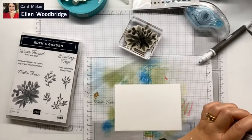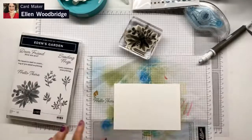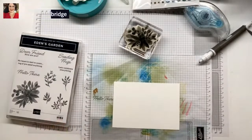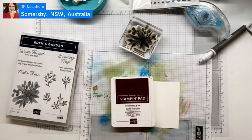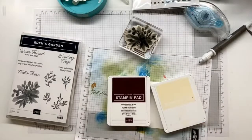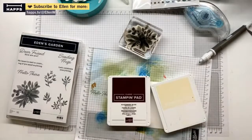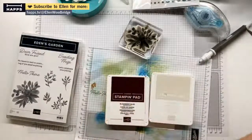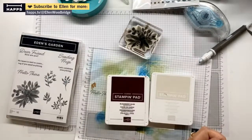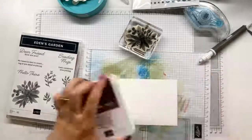Pinks and blackberries. Okay, you're on, Lynn. Pinks and blackberry. I love Blackberry Bliss. And I'm thinking Petal Pink. They always go well. Or a bit of Blushing Bride. Yes, I know they are uber faded. But here we go. Change a colour, right stamp set.